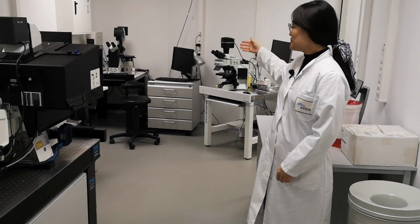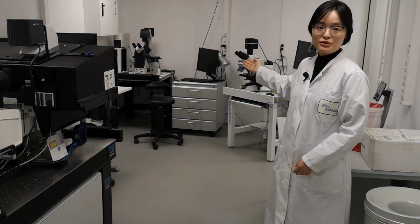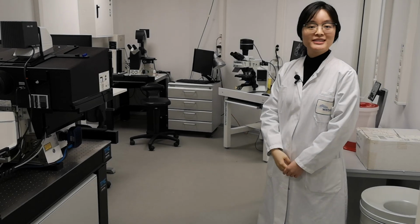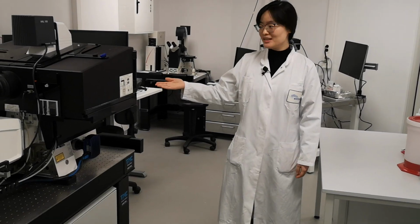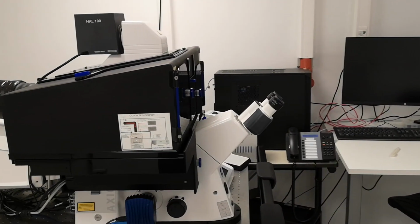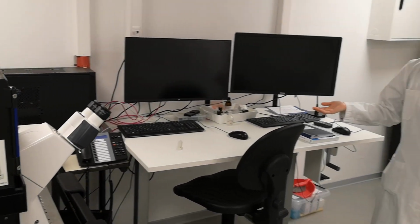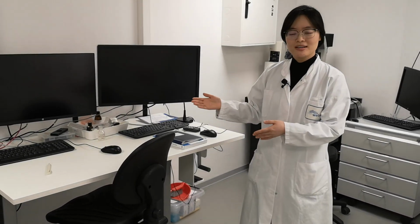The two behind me are epifluorescence microscopes. You could use this equipment for your cell observation. And beside me, this is a confocal laser scanning microscope. This is the equipment that I mainly use to analyze my soil particles. I could use it to analyze the 3D structure of my soil aggregates. Together, I could visualize bacteria and other chemical compounds.